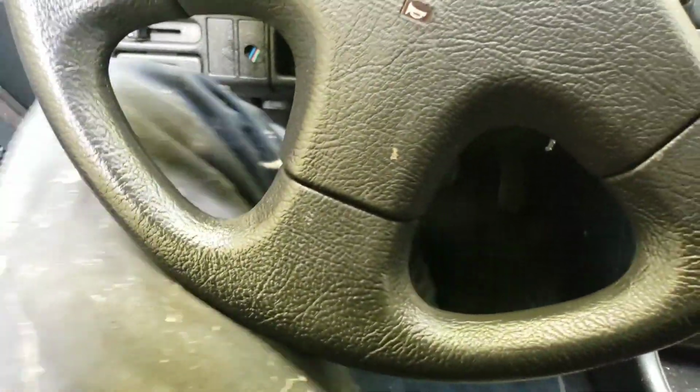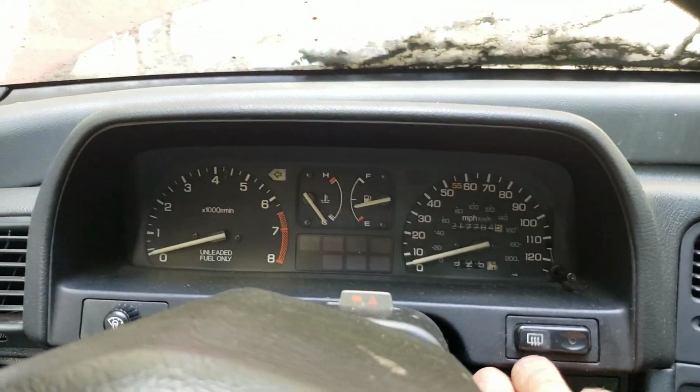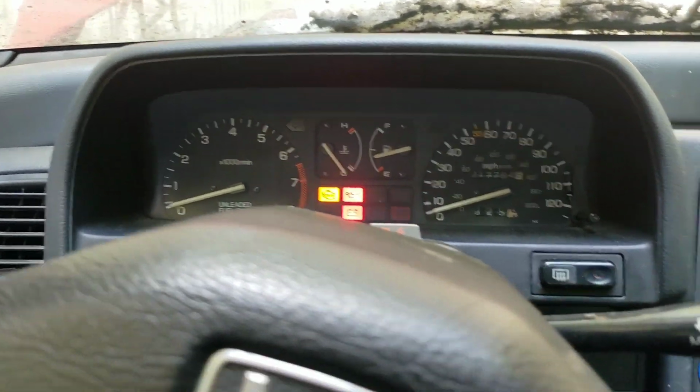Okay, so we're a bit cobwebby, but we're in our nice clean CRX, and we're going to give the key a turn and see if we can back it out of here. Okay, that's good news.